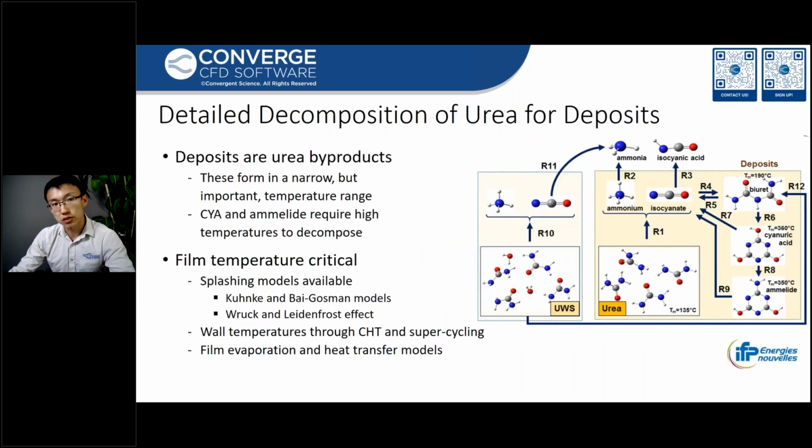For more details about the detailed decomposition model and the 12-step kinetics, you can refer to the picture on the right-hand side. In this webinar, we're not going to go into any detail. But a few things to keep in mind: the deposits are urea byproducts, and they usually form within a really narrow but important temperature range. Once CYA and amylates are produced, they require a pretty high temperature to decompose. Since they all form within a very narrow temperature range, it is super critical to get the temperature right on your walls.